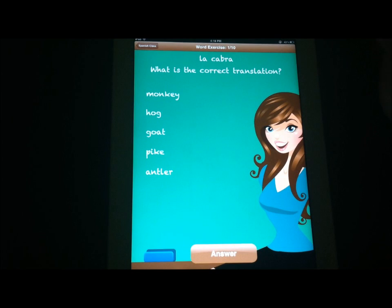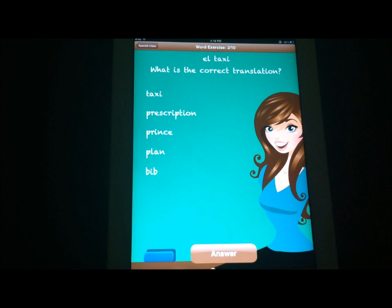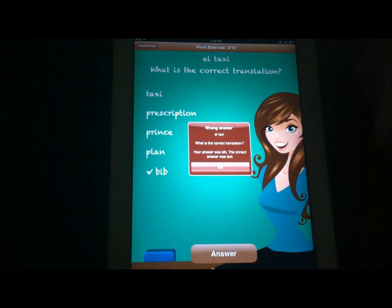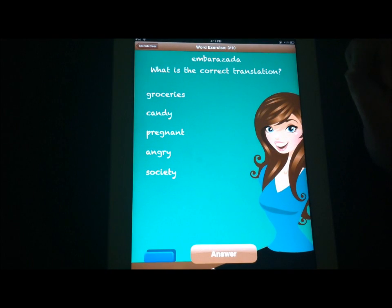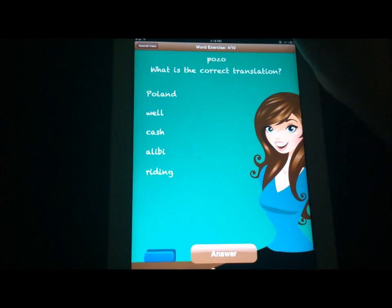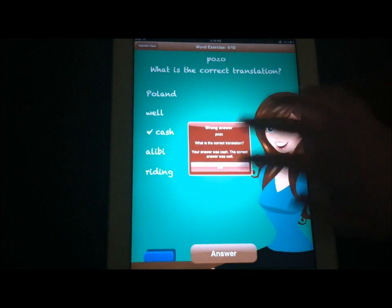What is the correct translation? Now if you guess something, which I'm going to have to do here, and if you get it right, it just lets you do your answer and you're good to go. If you choose something, let's see, el taxi, let's just guess the wrong one. It's obviously taxi, but if you choose, say, bib and say answer and you get it wrong, it will pop up and tell you what the correct answer was. It will also mark that down in your section at the end, which is a report, which is really cool. Let's see if I know what this one means. I might not. Oh, there we go. Never promised that my Spanish was great, but we did say we'd take a look at the application, which, again, is just a very, very helpful, useful application.